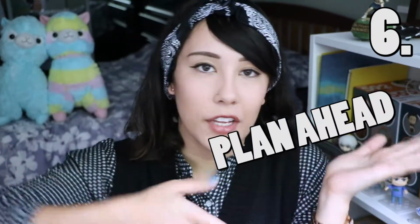Tip number 6 is kind of going along with the budget, and it's plan ahead, and that's so that you know exactly what you want to be spending money on. If you want to be buying a figure, do your research, find out what the figure is, how much approximately it should be worth, and budget that into your whole giant budget, you know? Like think of what exactly you want to buy, merch-wise, food-wise, how much you think it'll cost, and then that will also help you create this budget for your convention trip.